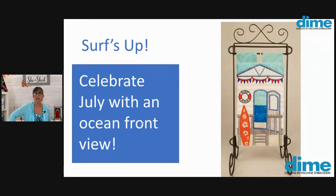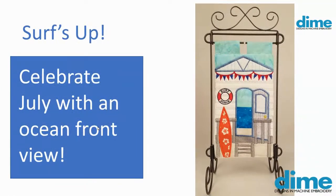So this is a surf shack. And it has a patriotic pennant that travels across the top of the shack. It's just red and blue. Of course, it could have been red, white, and blue, but it wouldn't show on the shack itself.